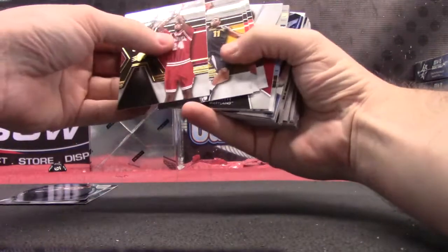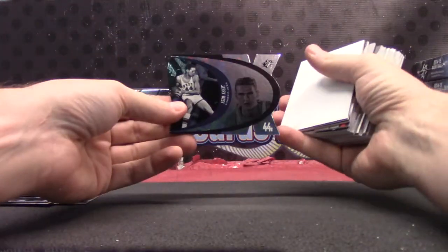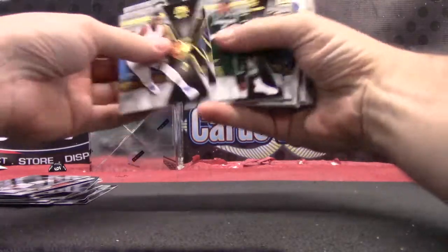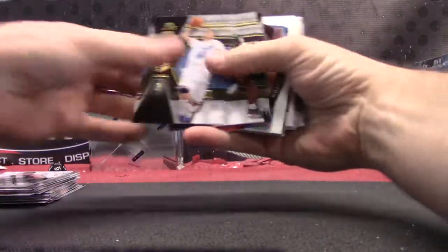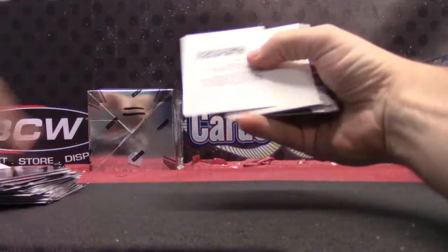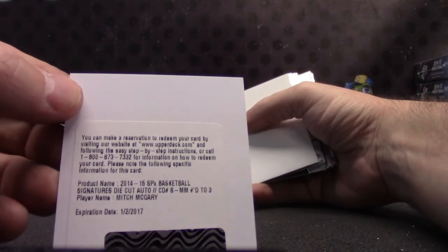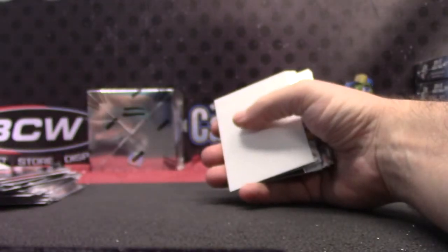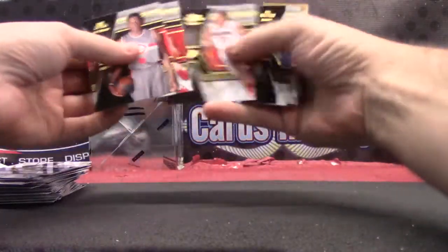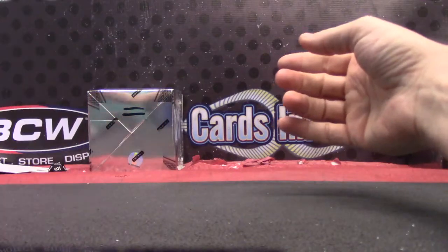Bill Walton. But Joe Smith, $7.99. Jerry West, X. Aaron Gordon, jumbo jersey. Mitch McGary, Elfrid Payton, redemption is Mitch McGary, numbered to only 3, die cut patch autograph. I should be in two patches in this one, got the blue one numbered to 30 and that one numbered to 3. David Robinson $7.99. And Nico Mirotic. Base it is.